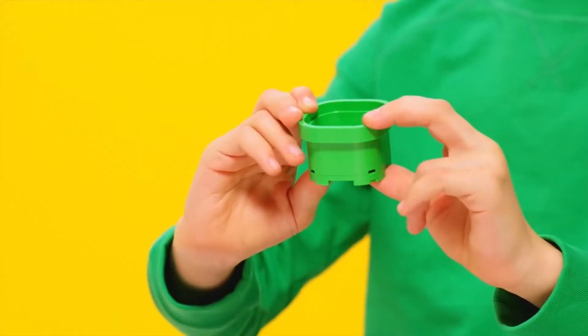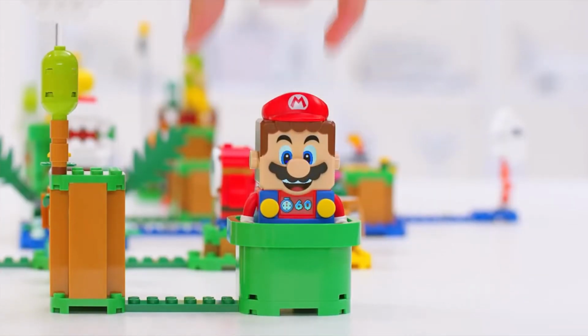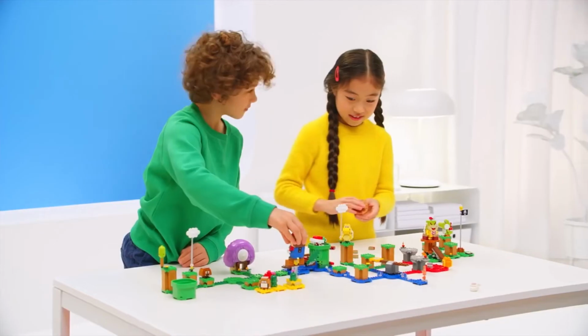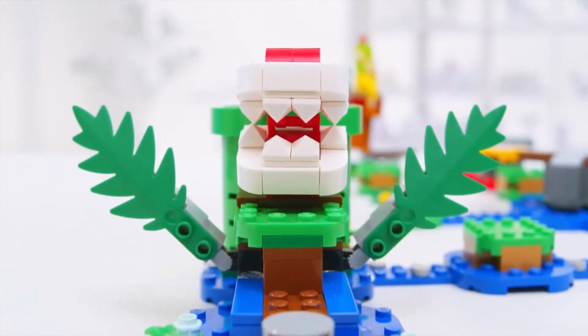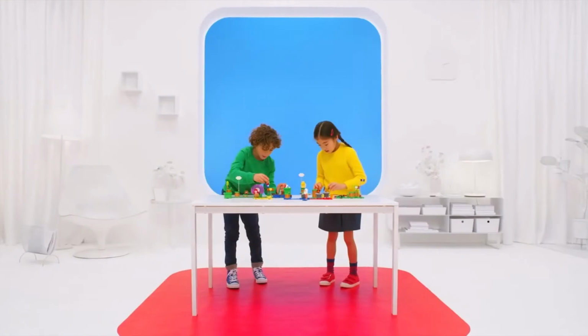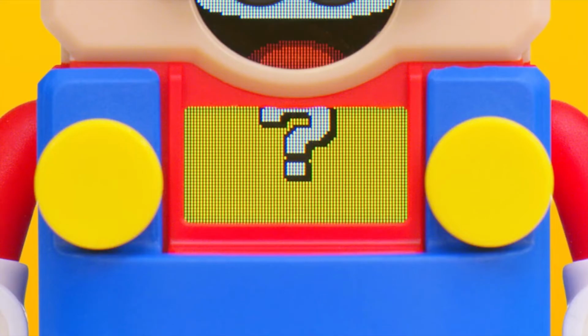LEGO Mario is gonna be the hottest new toy of 2020. This August, August 1st, is when the LEGO fun-filled adventure will begin. I made a video on this when LEGO and Nintendo's collaboration began, and today, we have a lot more info on different sets, prices, and a few screenshots.